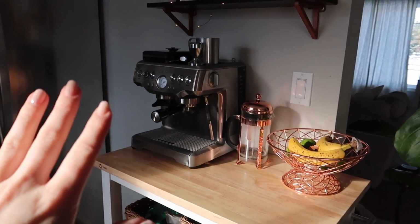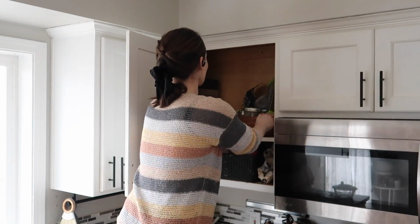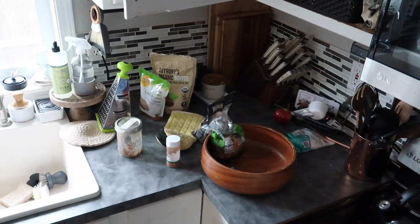But next it's time to move on to these corner cabinets here in my kitchen. I've got a spice cabinet as well as a random assortment junk cabinet, and I've got to get it under control. So that's what I'm going to be working on next.